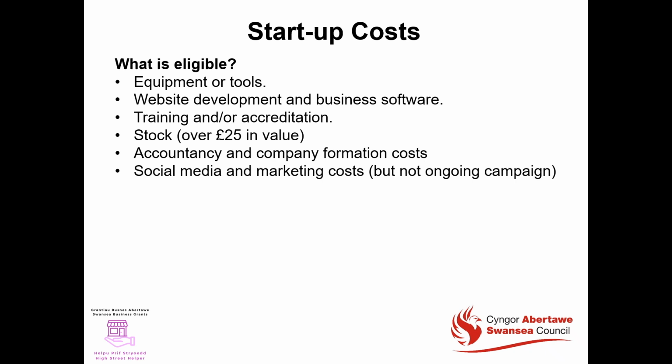If you were going to do that, you would need to pay that entire 12 months upfront at the point of application, and then obviously ensure that was delivered. But that would be at your own risk and your own discretion to make that decision. So it would be an eligible cost, but we can only fund for that particular claim window and not the full rolling 12-month campaign that you may have associated with that. So those are our startup costs.